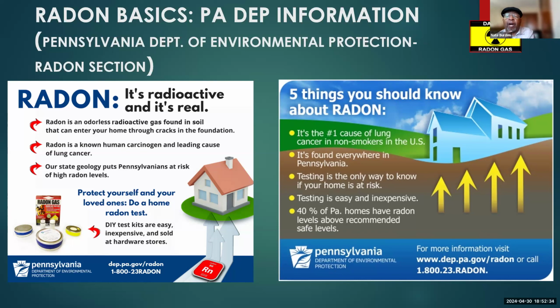Now, you look at the second one, 5 things you should know about radon. This is from the Pennsylvania Department of Environmental Protection. It's the number one cause of lung cancer in non-smokers. It's found everywhere in Pennsylvania. Testing is the only way. I would probably underline that. Testing is the only way to know if your home, school, or daycare center is at risk. Testing is easy and inexpensive. And 40% of Pennsylvania homes have radon levels above the recommended EPA action level, more so than safe level, because really there's no such thing as a safe level of radon.